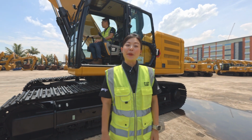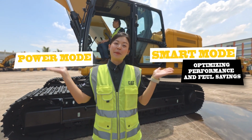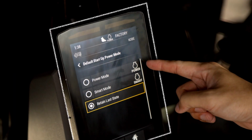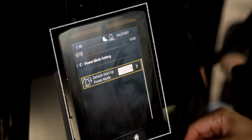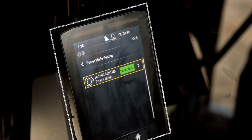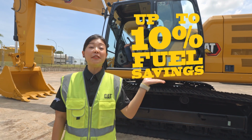There are two working modes, the smart mode and the power mode. Often an operator would switch it straight to the power mode, but if you are the one paying for fuel, I recommend you use the smart mode as it can save up to 10% in fuel.